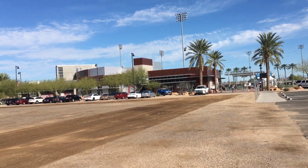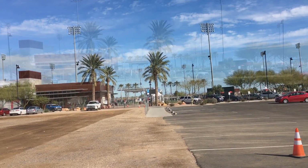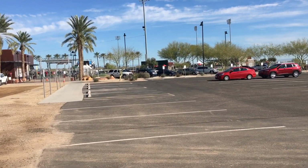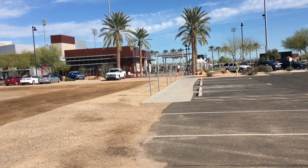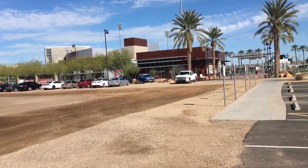I'm here at Goodyear Ballpark. The Indians are taking on the Royals today. It's about 9 a.m. I'm gonna walk around the practice field, see if I can find some Reds players. I got Reds gear on right now. And then I think the gates open here at 11:30, so I've got over two hours to kill walking around this place.